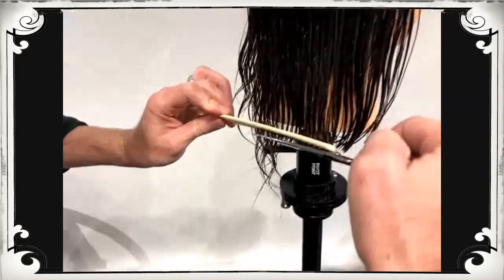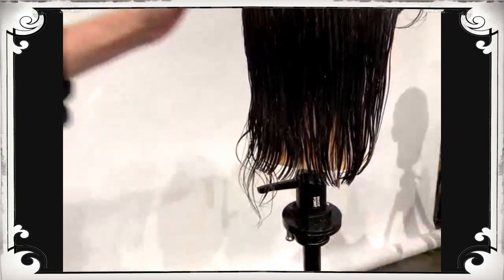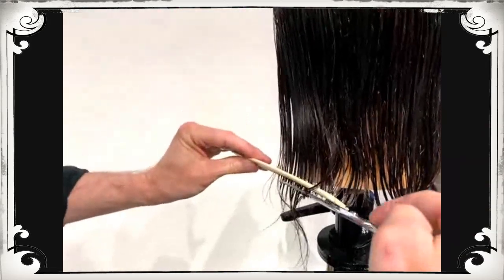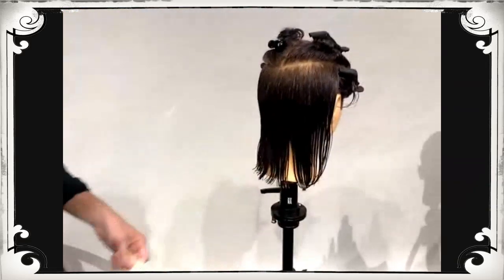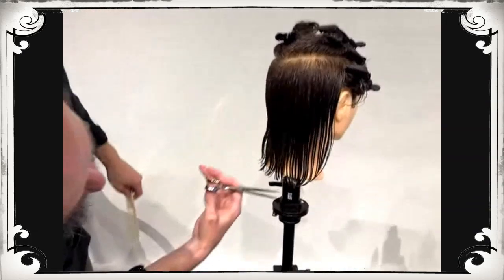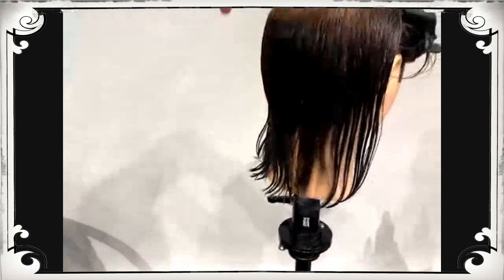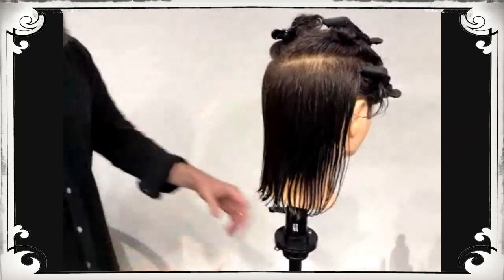Now this mannequin head has a whole lot of texture to it. And I think one of the things when it comes to dealing with texture is knowing how to take texture out and then knowing how to put it back in. So right now, I'm dealing with a little bit more of a blunt line, and that's how you control texture. You have to know how to take it out and when to put it back in. With this particular haircut, we're going to be working with a lot harder perimeters. I can go back in and add my texture when I want, but like I said, you need to control it.